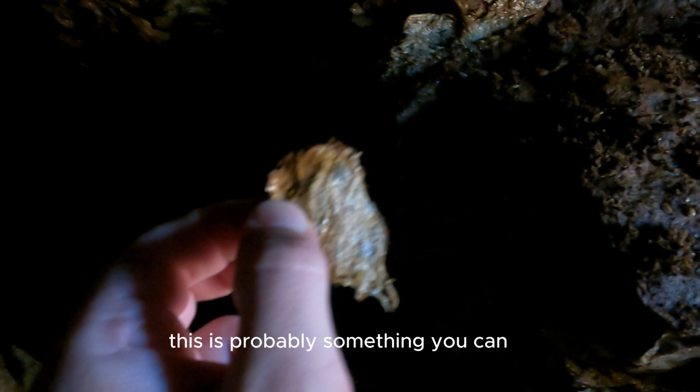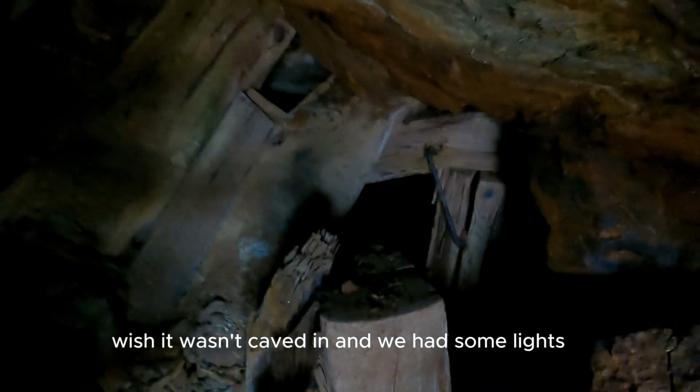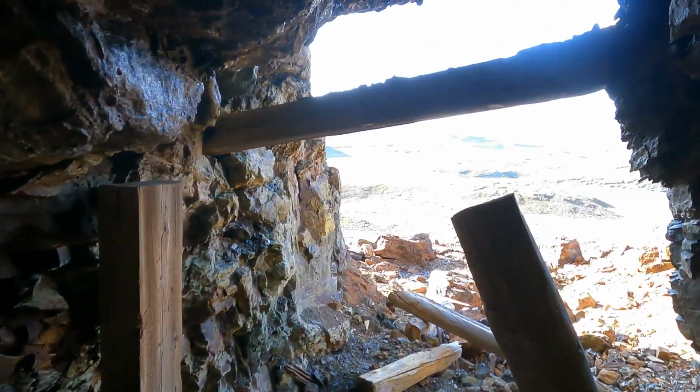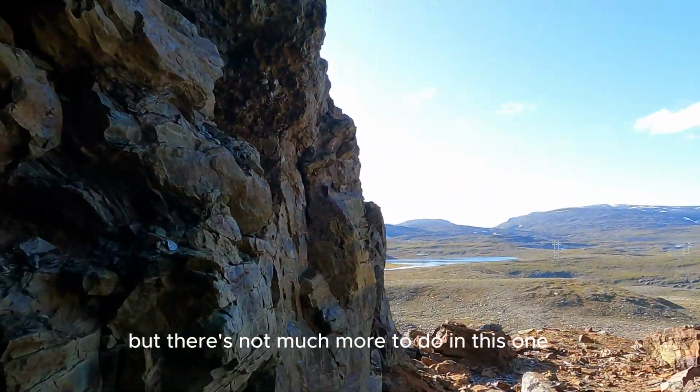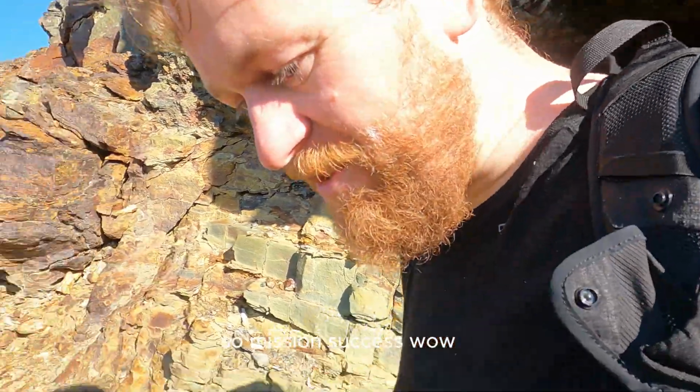Wow. This is probably something you can refine. Wow. Now that my eyes have adjusted, you can probably not see it, but it's very orange in here. Wow, that's cool. Now I wish it wasn't caved in and we had some lights. Maybe we could go down there. No, but for now, I'm happy we found this place. But there's not much more to do in this one. Wow, that's cool. So, mission success.